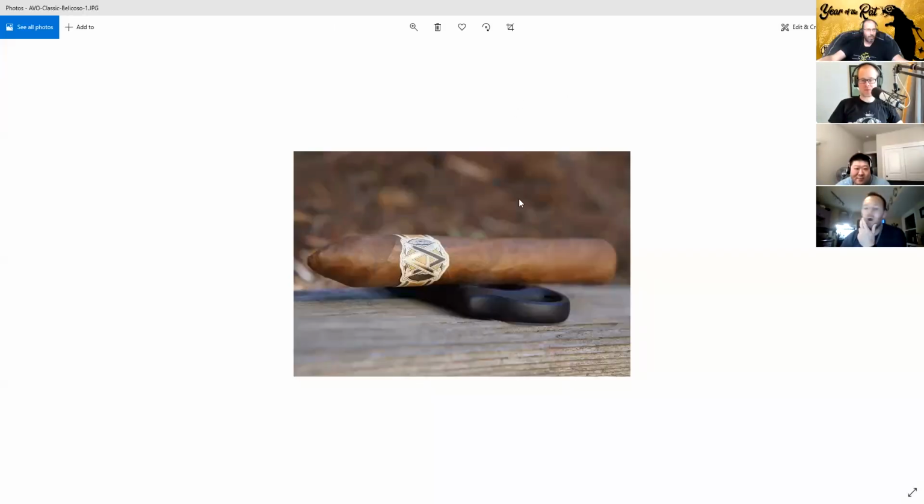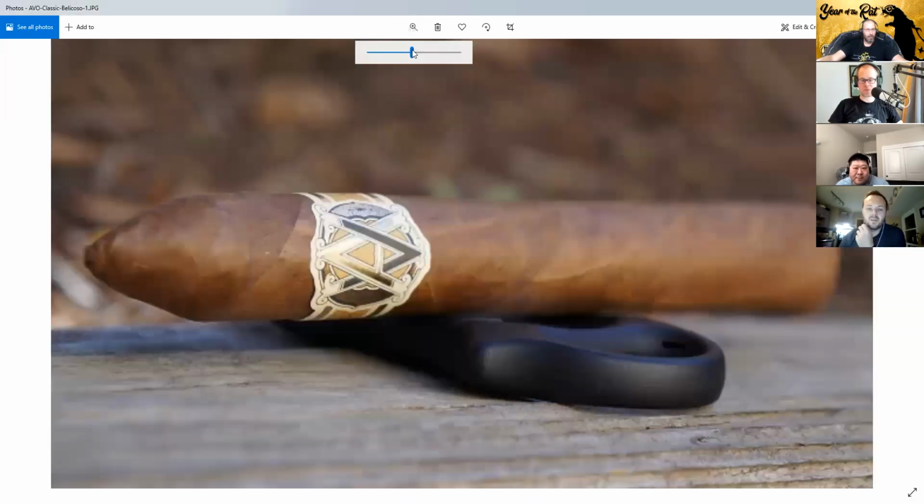This is a blend. This is a line extension, right? It's a return of a once limited vitola, a re-release of a limited vitola in the AVO Classic line. Gotcha. It's a pretty looking cigar. Yeah, it looks beautiful, man. It looks great. It's a great size, dude. Yeah, 6x48. It's just so funky.